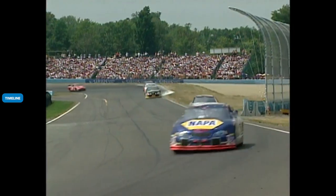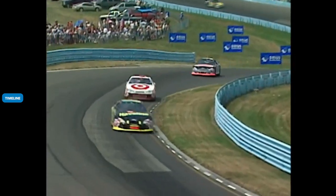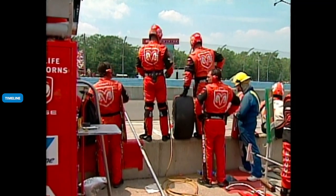Pruitt challenging Ricky Rudd here for 5th place, with Kurt Busch and Bill Elliott just behind. Nothing's changed up front. Robbie Gordon leads Tony Stewart by an even 2 seconds. Michael Waltrip runs 3rd as Subway presents NASCAR Winston Cup Racing from Watkins Glen.